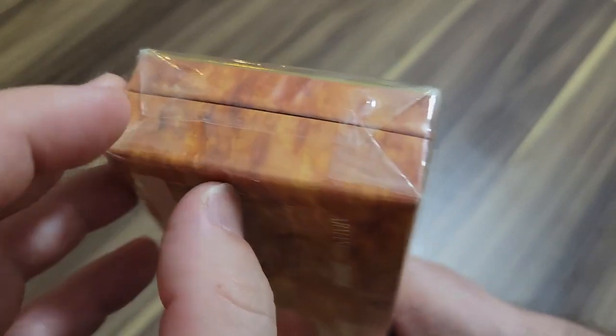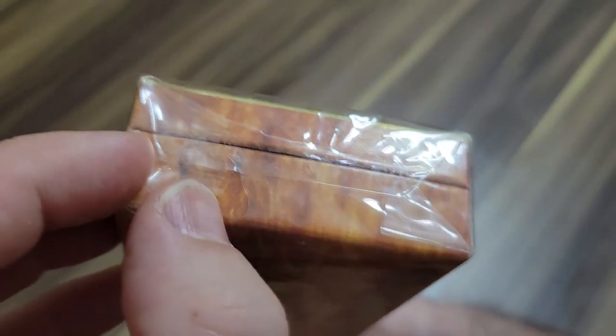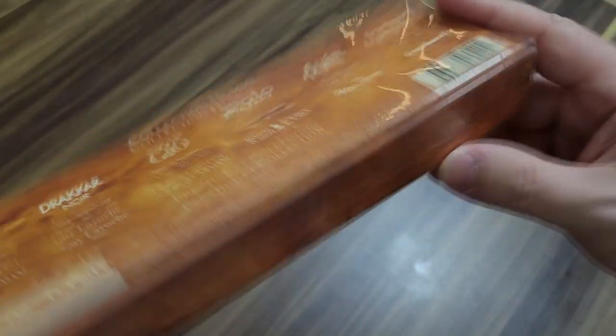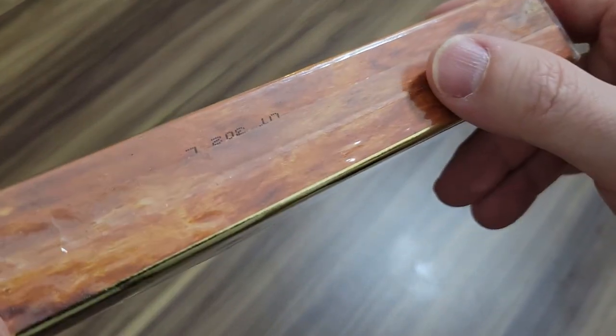Let's look it over. This is brand new. It's still sealed, I mean. There's a little cut right here in the plastic, but it hasn't been opened yet. Let me inspect it. Yeah. Cool looking box, right? It looks like a cigar box, the way it's like wooden.